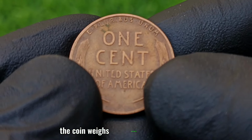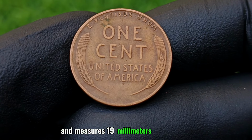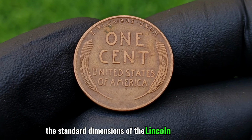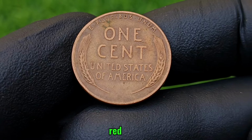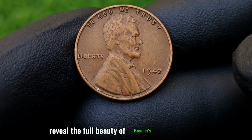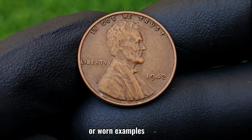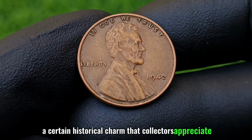The coin weighs approximately 3.11 grams and measures 19 millimeters in diameter, maintaining the standard dimensions of the Lincoln cent series. In higher grades, the rich red-brown or lustrous red surfaces of uncirculated examples reveal the full beauty of Brenner's detailed work, though even dirty or worn examples carry a certain historical charm that collectors appreciate.